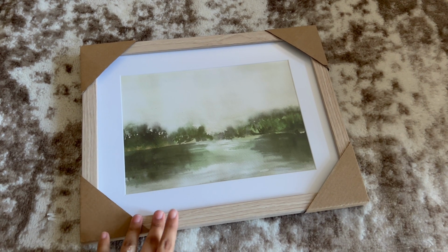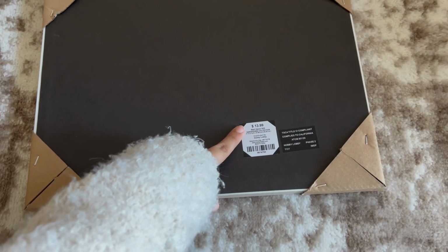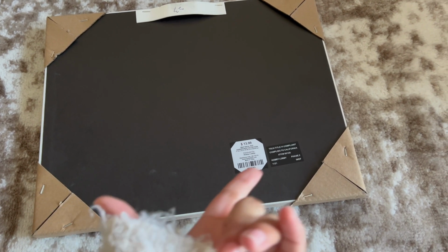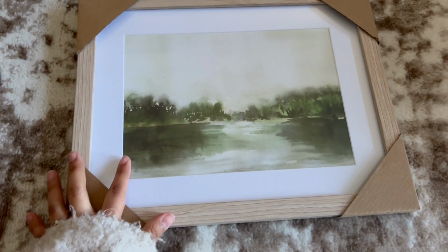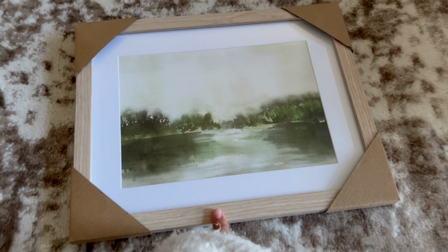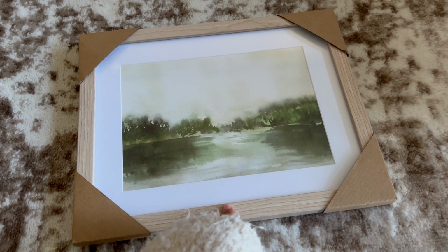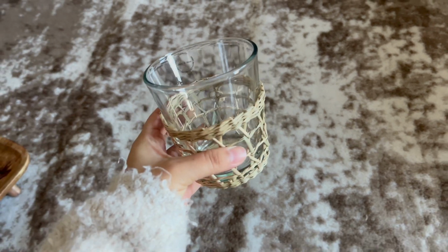Then I also got this framed watercolor print. Again, it was really cheap, so it was $13.99, but it was 50% off, around $6 or $7. Again, I figured it was way cheaper to buy it than to buy a frame, print the print, etc., etc. So I thought it was a good price, and it was a really cute print, very neutral, and I love landscape. So again, haven't decided where I'm going to put this, but I'm thinking maybe in our guest bathroom, which I'm going to do a makeover for soon, so keep an eye out for that, but probably it'll be in there.